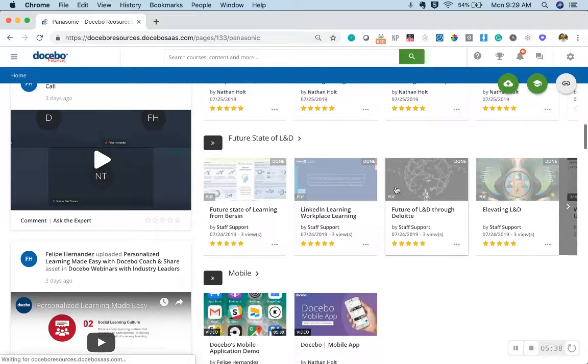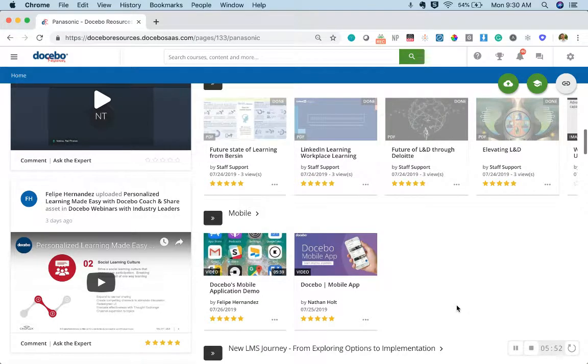LinkedIn has a workplace learning report, how they see skills really being one of the futures. Deloitte has one, Bernstein has one, and then some of the high points from the Elevating L&D book that I love to see. If mobile's a really big thing for you guys, which it was for Husband and for a couple other folks, you can see exactly what that mobile experience looks like from a demonstration or from a marketing video that we have here.